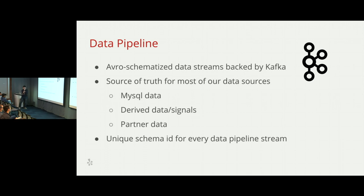When we were investigating our Elasticsearch indexing system, there were things changing in the company. We built our internal Yelp data pipeline. This data pipeline is basically Avro schematized data streams backed by Kafka. They are essentially Kafka streams, and it becomes the source of truth for most of our data sources. For example, our MySQL data are stored in the data pipeline. Our derived data and signals are also written to the data pipeline, and our partner data is also written into the data pipeline. This provides us a clean interface to retrieve all the data sources. And for the data pipeline, we have a unique schema ID for each stream. We have a series of blog posts about our data pipeline on our engineering blog, and if you are interested, you can check them out on our website.